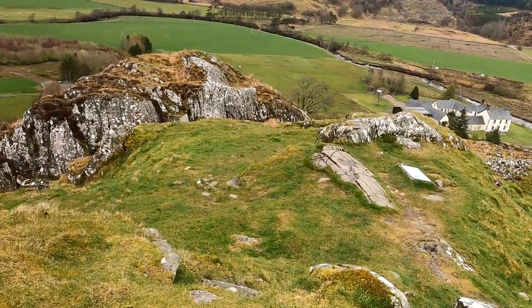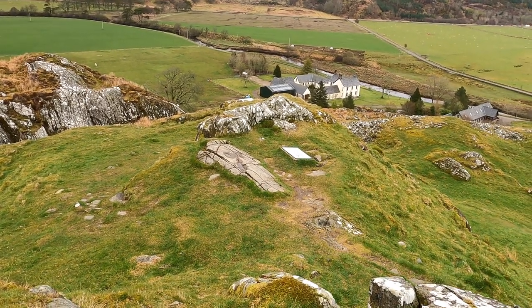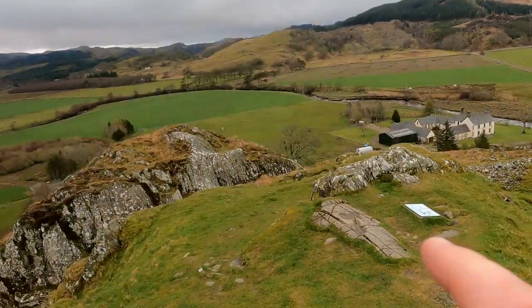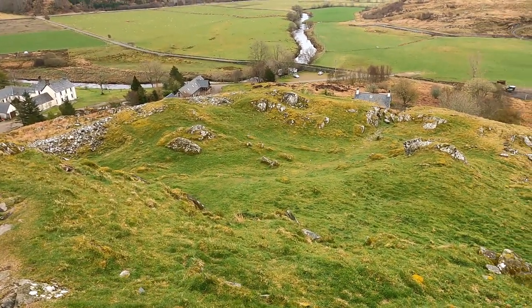And that's the inauguration stone there. There's a wee information board next to it, but it's been badly weathered. That's something I've always wanted to see, one of the most important parts of the nation of Scotland's history.